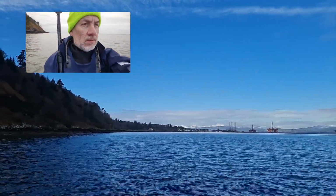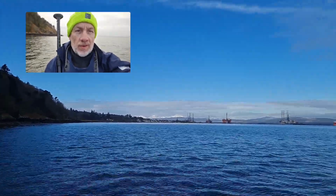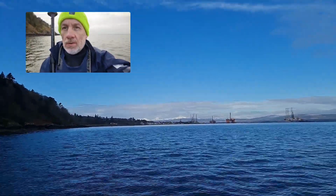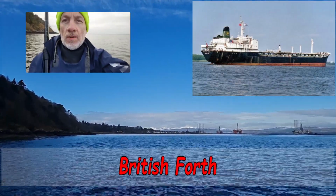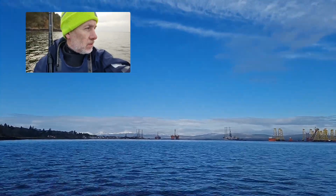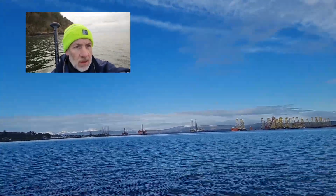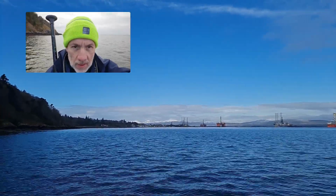Looking north, it's nice and blue, with snow over on the mountains. Strange, 40 years ago I joined a ship over in Inverness, which is just over the other side from Cromarty, before sailing down to the Falklands just after the war. How time flies. Certainly loving it round here. Right, time to head back.